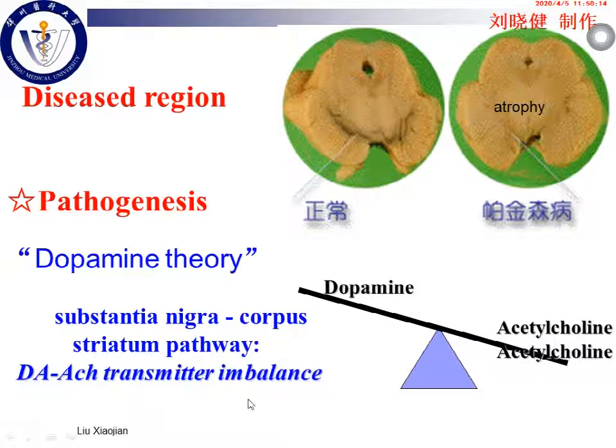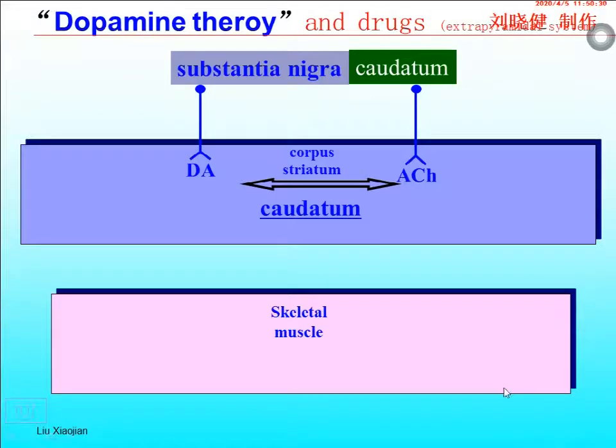So there is an imbalance in the substantia nigra corpus striatum pathway, which often means there is an imbalance between the dopamine and acetylcholine neurotransmitter pathways. Based on this dopamine theory, it mostly explains why some drugs are effective in the treatment of PD and why the patient has some symptoms related to this substantia nigra pathway.